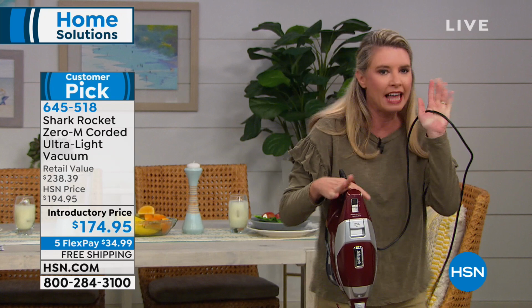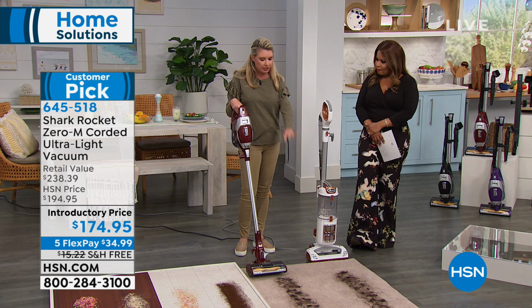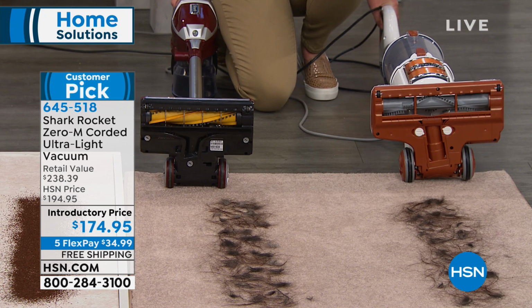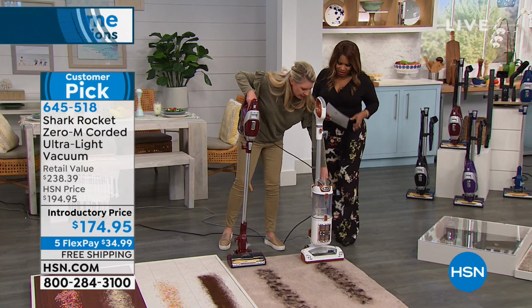So, seeing is believing, let's get down to it. This is another Shark. All right, so what I want you to do is you can see the hot mess we've got going right here. A lot of hair. I'm gonna bring these both back so that you can see here that underneath these, there's no hair on either one of these rolls. So I'm gonna prove to you that zero M technology. Marlo, will you be so kind? Let's go over this mess, let's say 6 or 7 times, all right? So we turn it on, and then let's go.